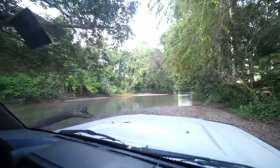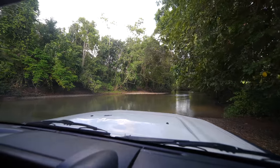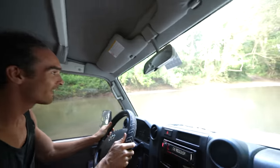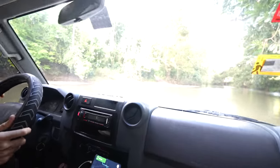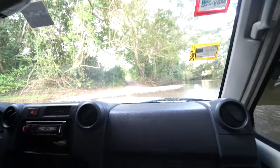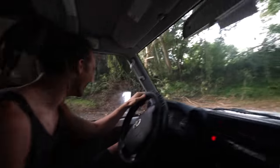Ooh. Okay, so I can see the road the other side. Shall I go into full 4x4 mode? We just don't know how deep it is and I don't think this is a good idea. Let's do it. You ready? Check it out! Oh, that was epic!